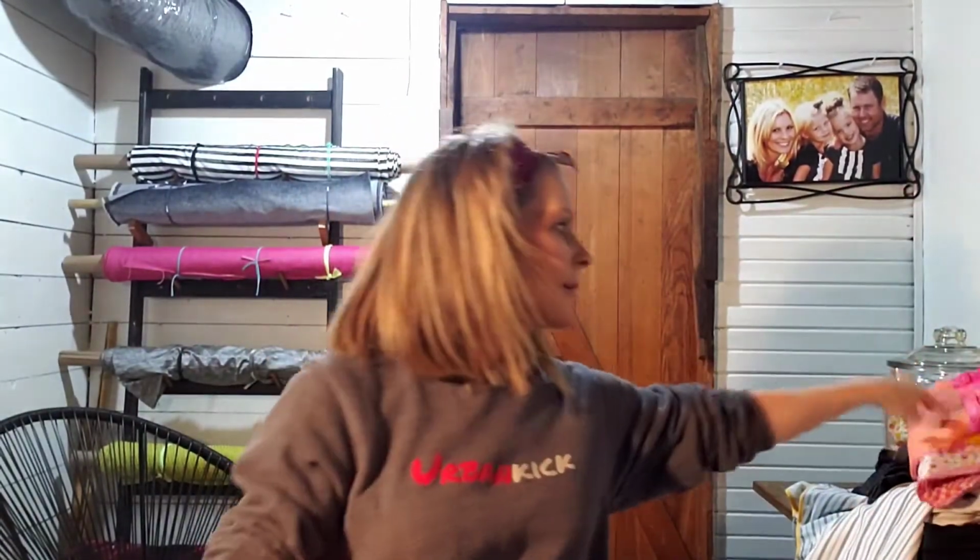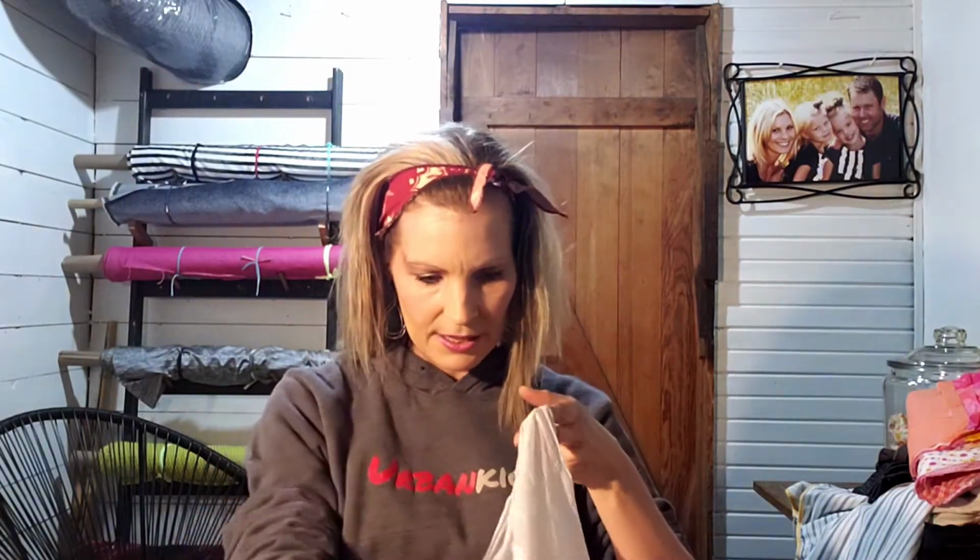I'm gonna have to finish that. And then this one here, yes. So this was Cameron's baby blanket, and it was also a rag quilt as well. And I don't feel like I ran into any problems. I don't think that's why I quit on these.